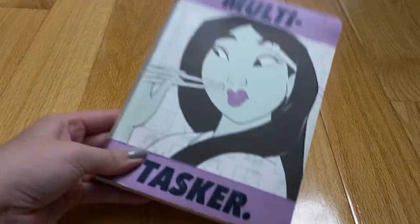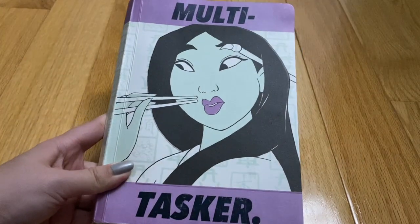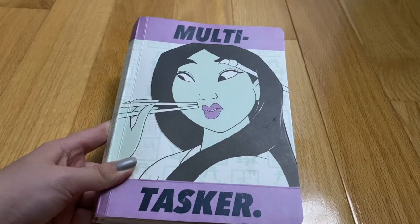I really like these journals as well. I've said that quite a few times. I love the paper, but it does have a little doodle in every corner, which is annoying.